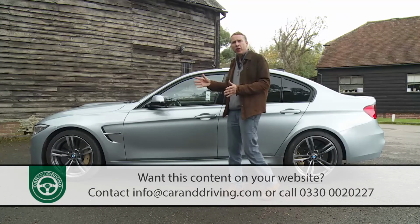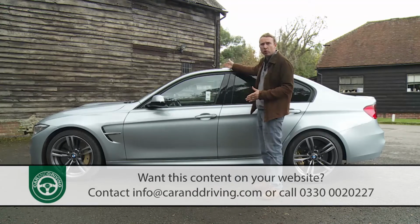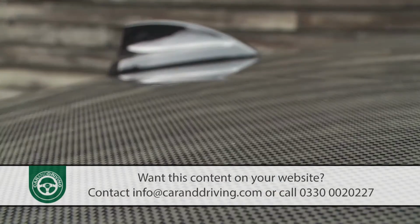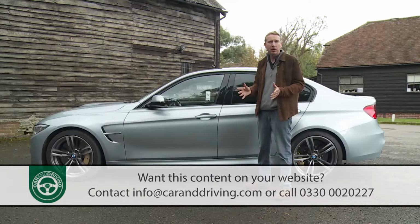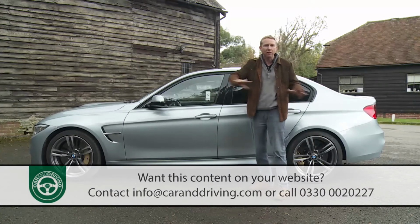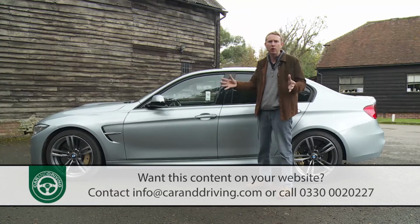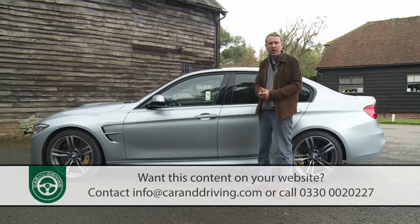It's the roof, though, that'll probably excite most comment amongst your friends. It's made of carbon fibre reinforced plastic, and BMW denies it's a styling flourish, contending instead that it's there to save 6 kilos of weight and thereby lower this car's centre of gravity. Yeah, right.